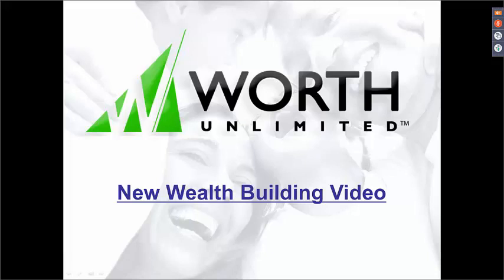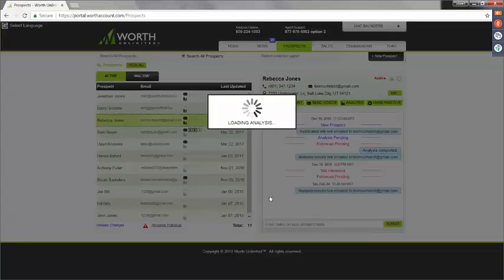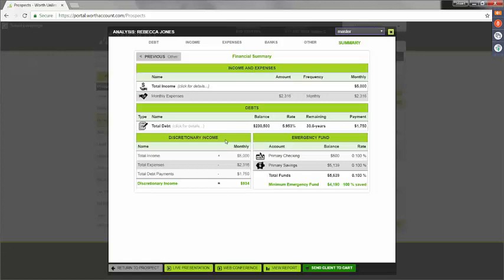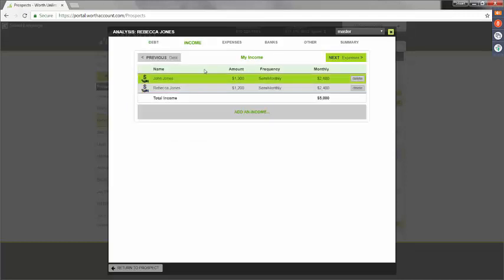Now, if we look at our analysis on this program, and let's say you've shown the client this, and they're wondering what multiple properties would look like for them. Well, what you would do is click into the analysis. You would probably want to create a new one, but I'm just going to use the master, okay? And so this right here is the analysis that we had originally run for the client. And if we look at debt in here, there's a mortgage, a HELOC, an auto loan, and a Visa. This is our standard. We have our income listed in here.